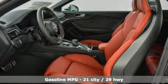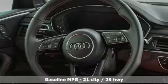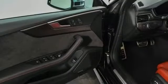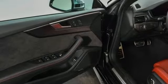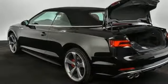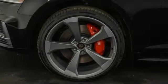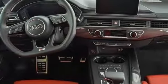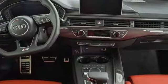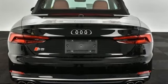Intercooled turbo V6 engine. Automatic with driver control suspension management. Engine auto stop start feature. Power convertible roof. External memory control. Power heated mirrors. Front heated leather bucket seats. Active noise cancellation. Dual zone climate control. Doors and push button start proximity key. And automatic transmission. Audi doesn't follow trends, it sets them.